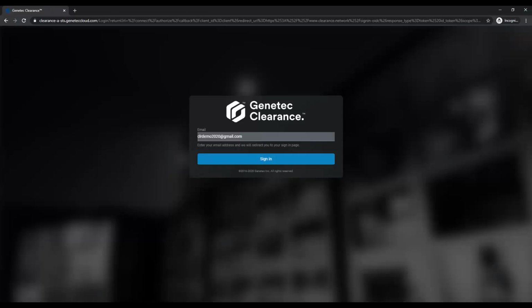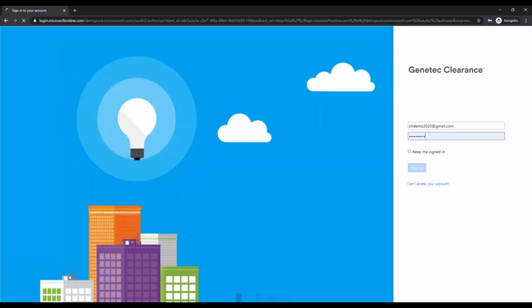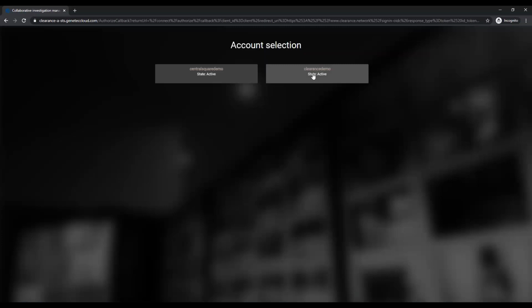So I'm actually going to switch over to an incognito browser in Google Chrome. I'm going to log in with that guest account and show you what this looks like from a guest's perspective.